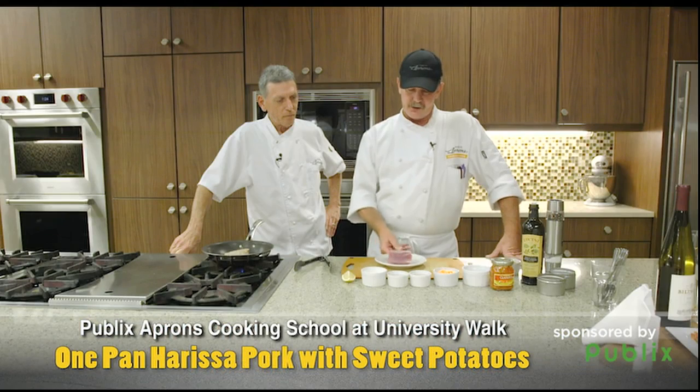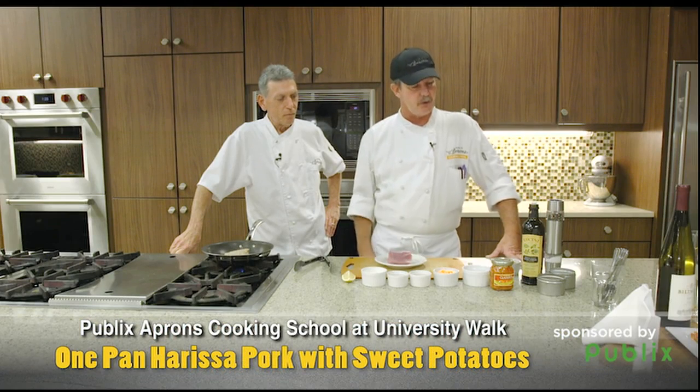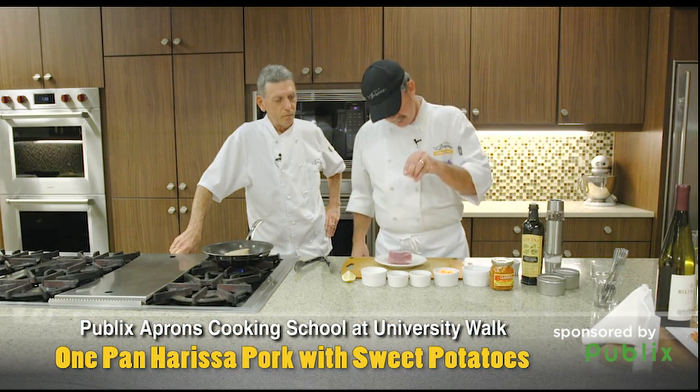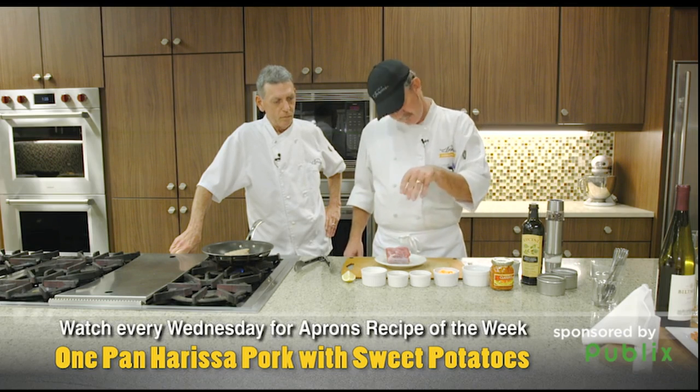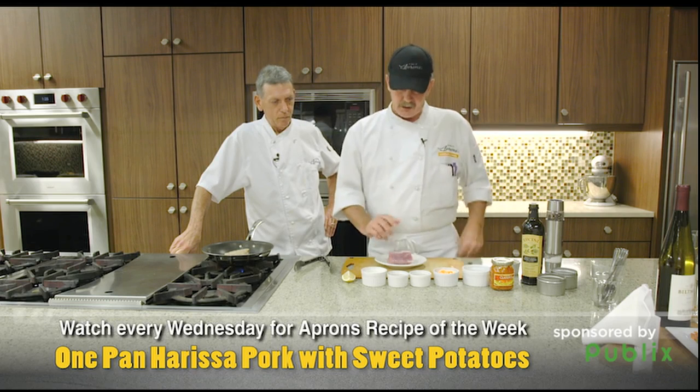We got a center cut piece of pork loin right here. This is actually a pork tenderloin. So we're gonna put a little salt on it, okay? And we always say at the school, salt from up high, so you get a nice even coverage right there. Let that sit for a minute.